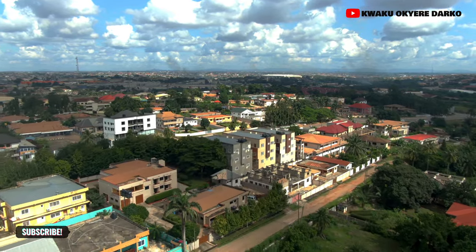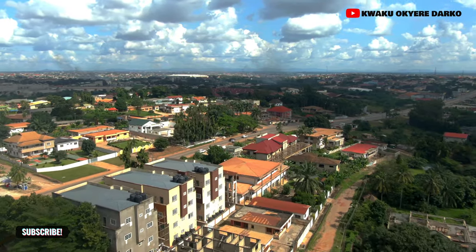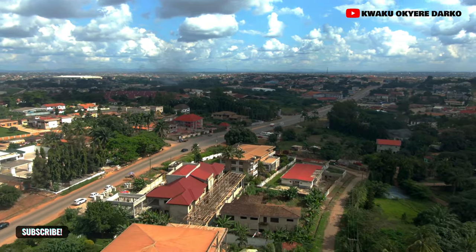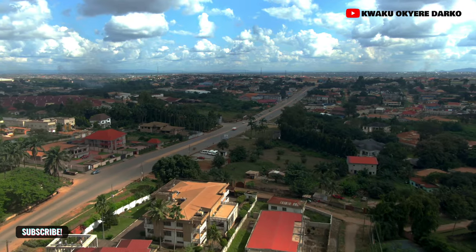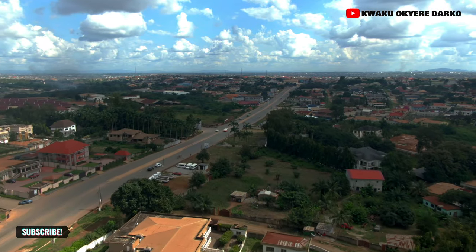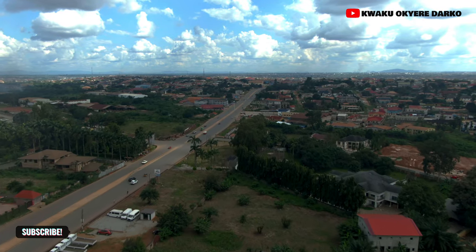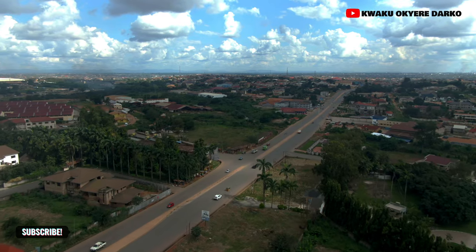Most of these apartments are for rent, and they are available to us as well. So if you're coming all the way from abroad and you really want to stay in Kumasi, I'm very happy that you'd love to be around this area. The vegetation alone speaks a lot.